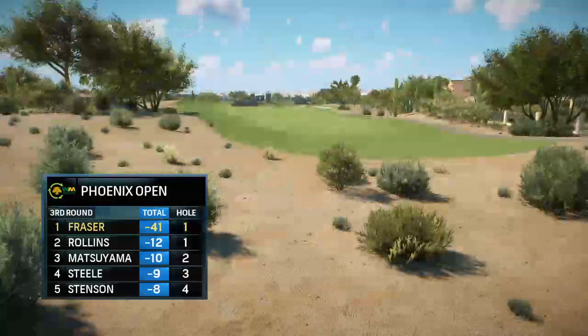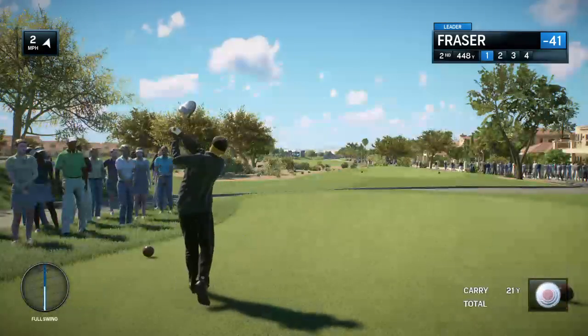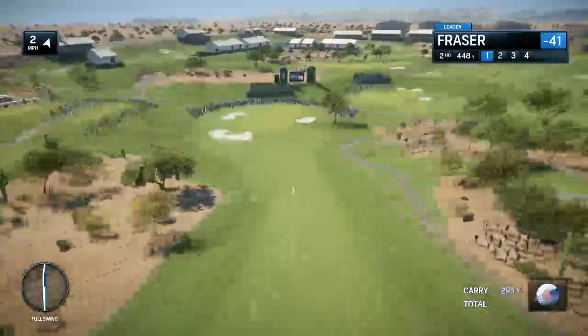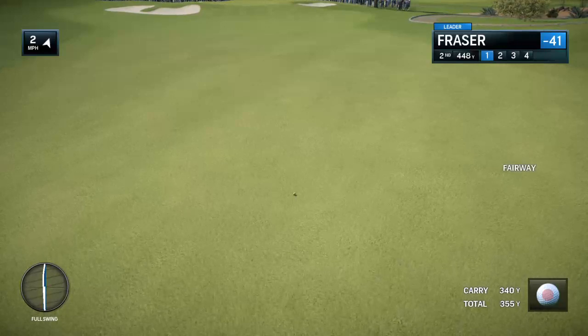Par 4 second hole, a little bit longer than the first, this one at 442 yards. Yeah, they've added a new tee, changed the bunkering down the right side. Still a semi-blind tee shot, a hole that bends softly to the left side. The bunkering around this green has changed. Still, it requires a very precise tee shot.